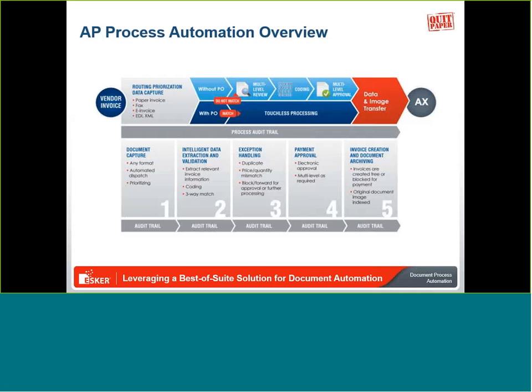And there's a complete audit trail of each of the steps that happen in this entire process, so that you have the ability to take a look at what took place with the document that came in, and use the built-in reporting capabilities to access that information.